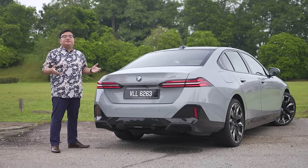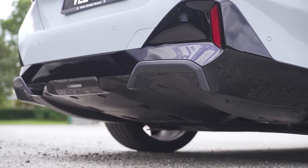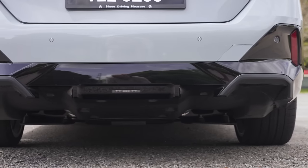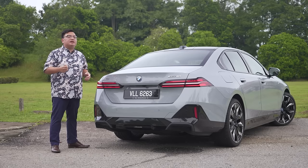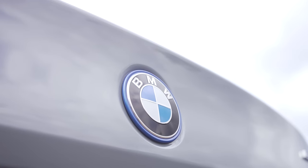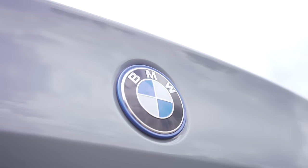This being the full electric version, you won't find any exhaust outlets at the bottom, real or fake, and thankfully the trims at the corners are now just finished in plain black rather than blue or color-coded like in most other BMW i models. But as usual, the emblems do have the blue ring around it like in most other electrified BMW models.